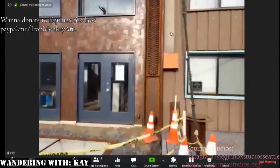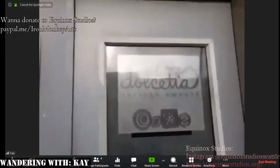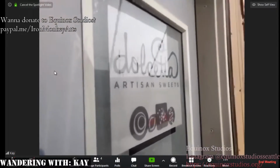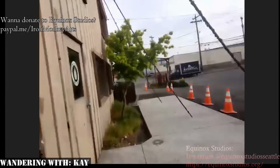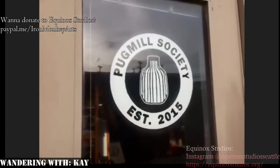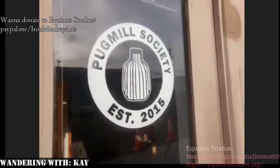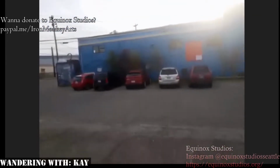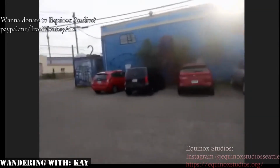Just because you can't have an art space without some delicious candies, we also have a confectioner's. Dulcetta Artisan Sweets is here, so we get treated with some sweets. And then at the end of the block here, we've got Pug Mill Society, which is a collective of ceramic artists who do an amazing amount of work with a lot of people. All right. We'll take one brief art pit stop before heading into the blue building. Ooh, or maybe not, because I might not have keys in my pocket. We'll see how that goes.